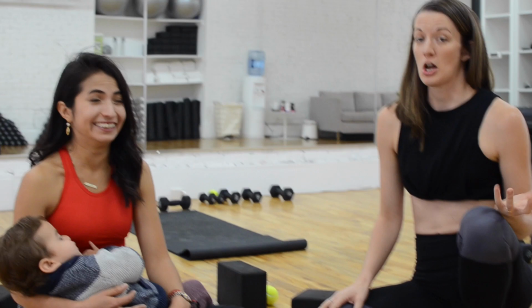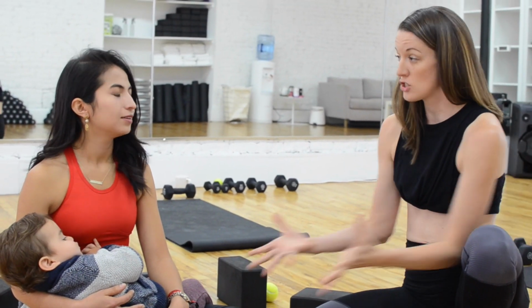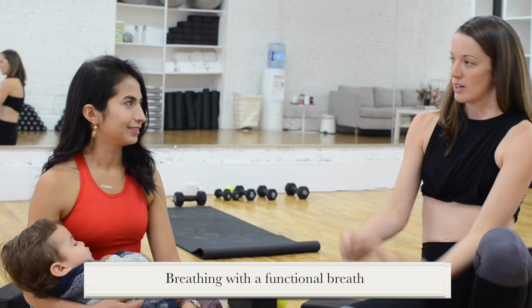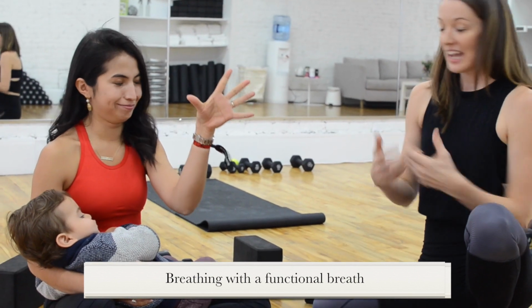You pick up a 28-pound toddler while you're pregnant, and if you do it and you force that connective tissue out and you're not breathing and using all of this correctly, you're putting strain on your body. I'm imagining my connective tissue going.